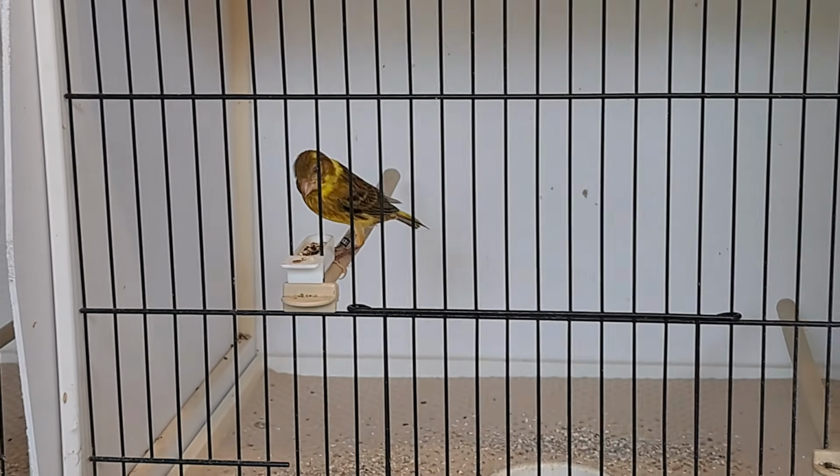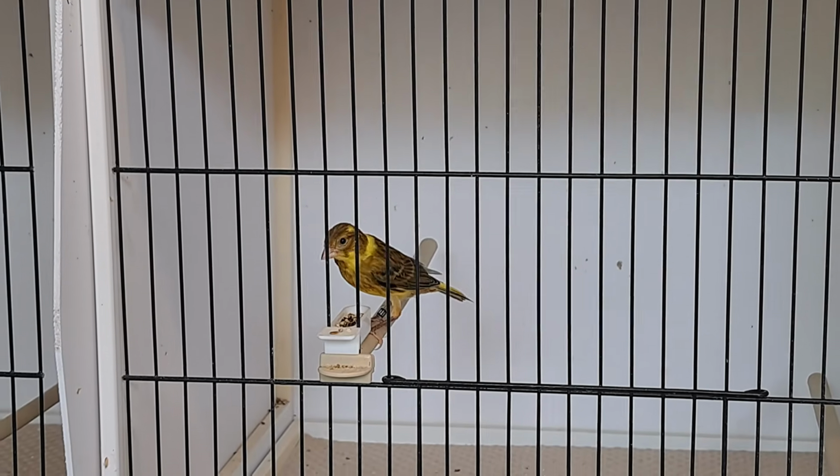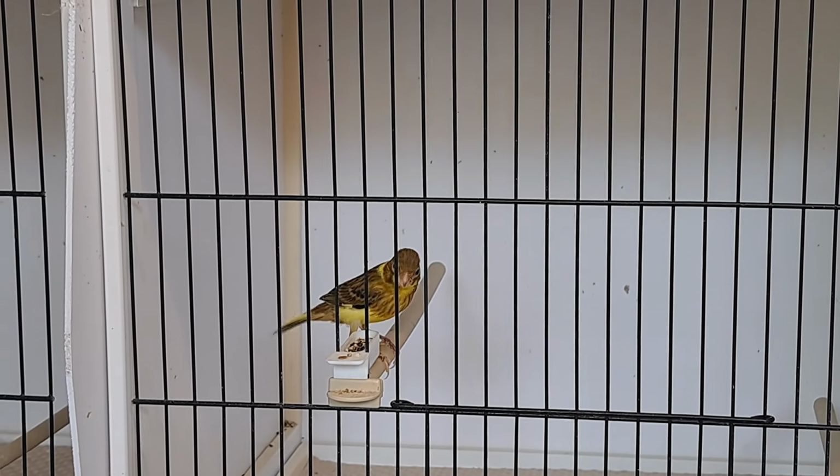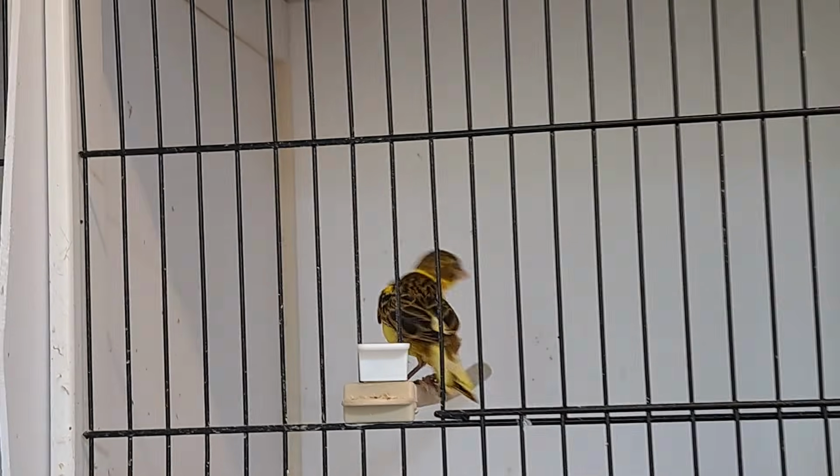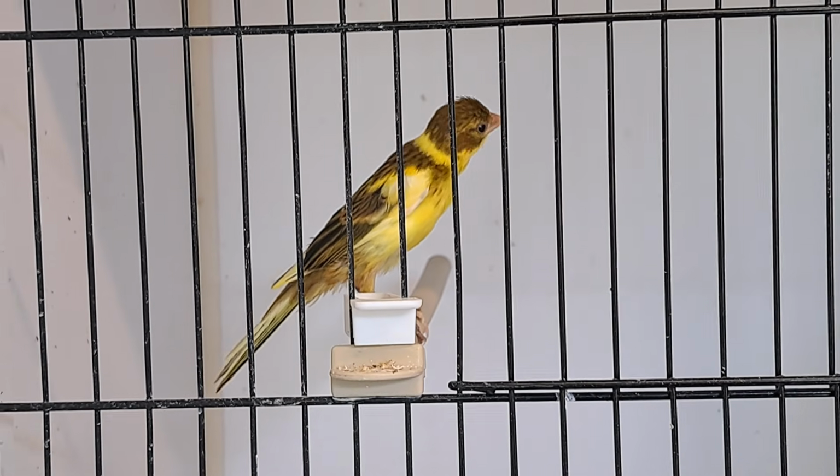Yeah, I like them. Two nice birds though. They're probably the best of it. Best ones I've bred this year. I'd say that's probably the nicest one. If you'd stay still now. There you go. I like that bird.